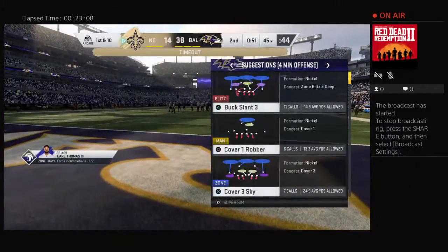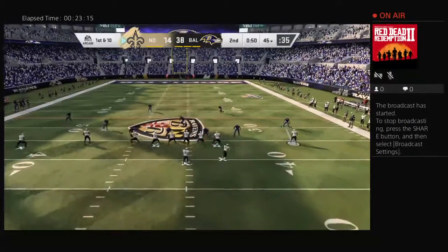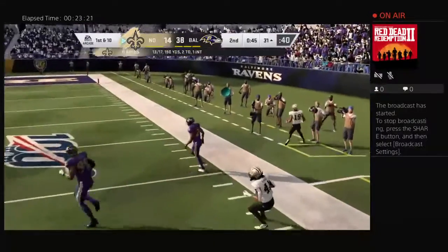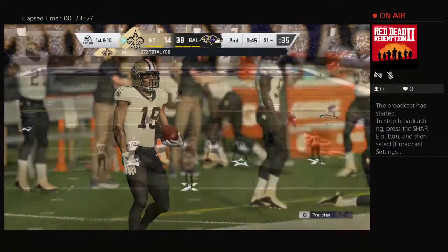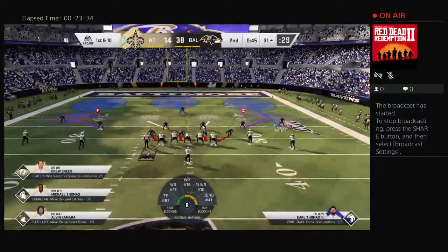The Saints are going to call the first of their timeouts as they get the stoppage with a little over 50 seconds to go in the first half. Here's Breeze. And this is a catch by Ted Ginn, and he'll be out just a yard or two shy of the 30. That one goes for 24 yards. Breeze now closing in on a 200-yard first half through the air. It's 1st and 10.